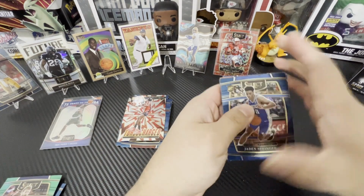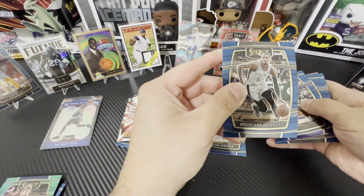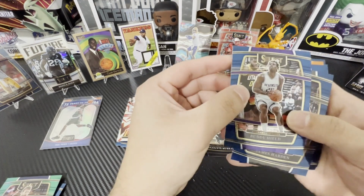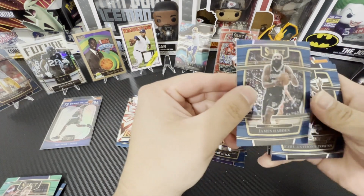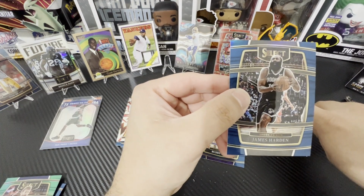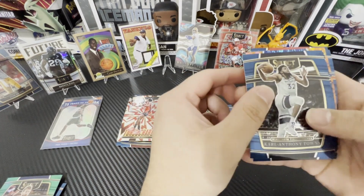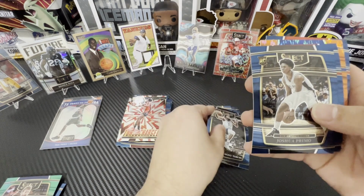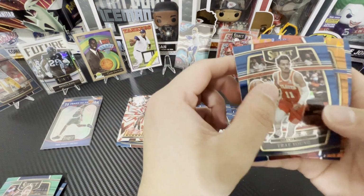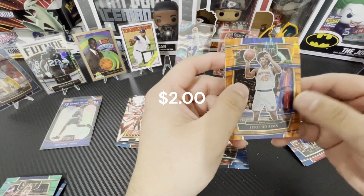Here we go. Jalen Springer, Dejounte Murray, Spurs. But hello, James Harden. God, he was huge in that video, and that was when he was with the Brooklyn Nets. Look at that beard. Karl-Anthony Towns. Joshua Primo, rookie card. Too bad he's not with the Spurs anymore. Trae Young. Jericho Sims, rookie card. New York Knick.